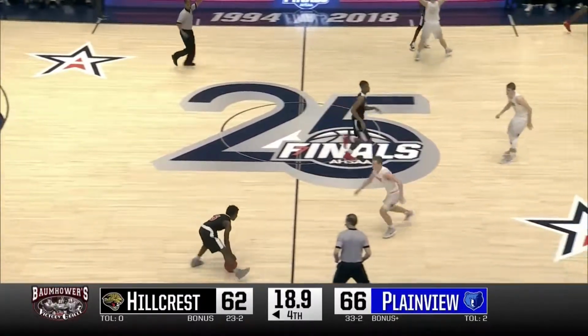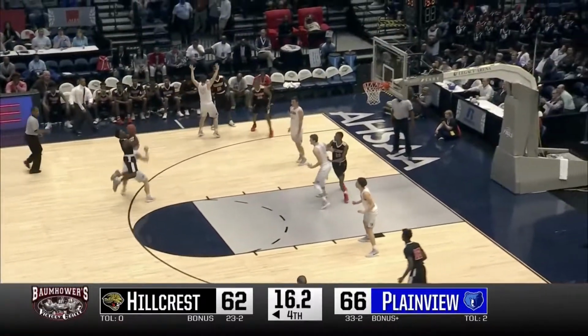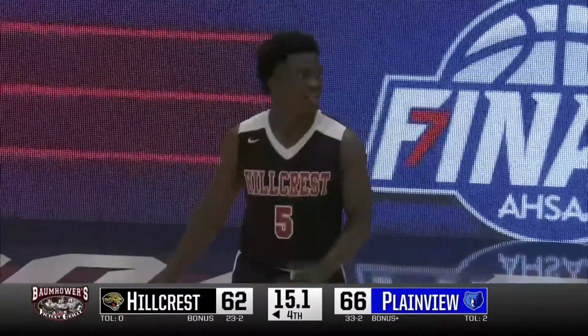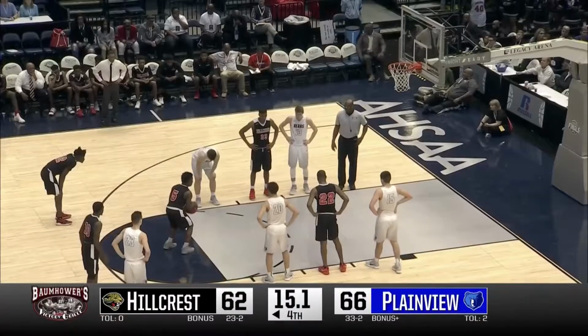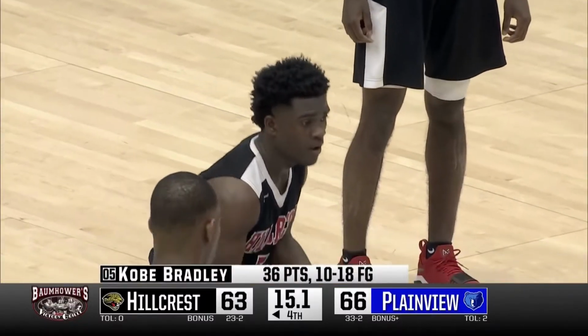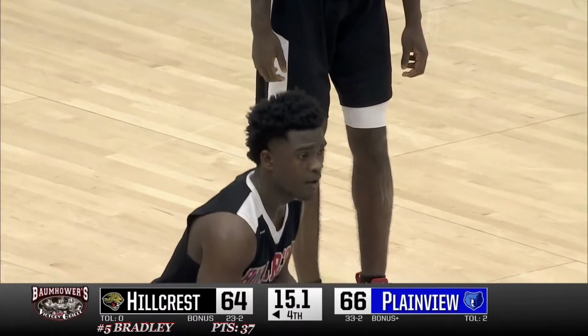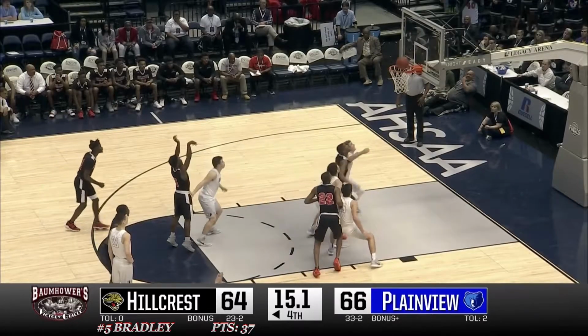Four-point, two-possession basketball game with just under 20 seconds left. Bradley, oh, Bradley. He leans in and he draws the foul. He'll get three. And that was just great offensive basketball. And he came pretty close to making that basket. Yeah, this is the big one here.